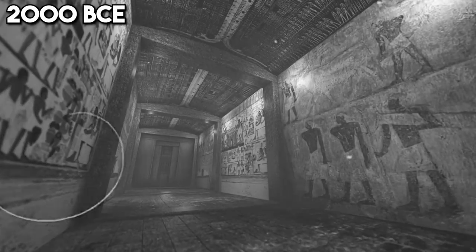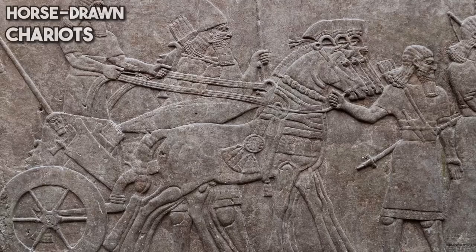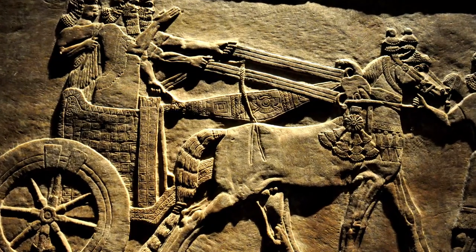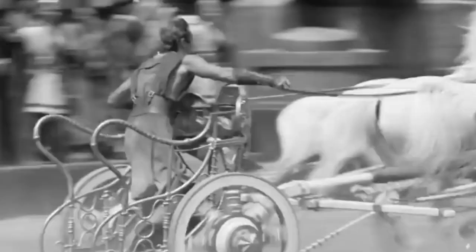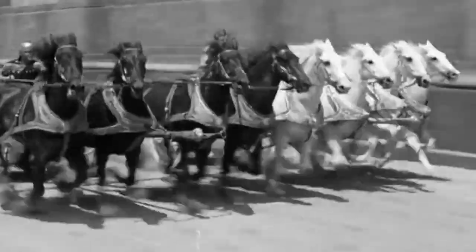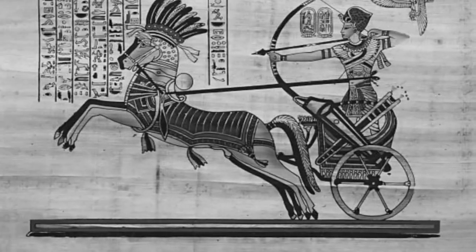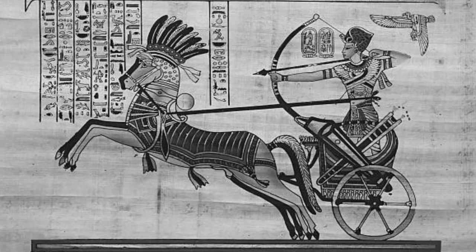Fast forward to 2000 BCE, and the innovation continues with the Sumerians, who bring us the horse-drawn chariots. Not just a mode of transport, these chariots were pivotal in warfare, hunting, and showcasing status. With the speed and power of horses, the chariots were the supercars of their time, blending utility with prestige. These early inventions set the wheels in motion, quite literally, for the evolution of transportation.